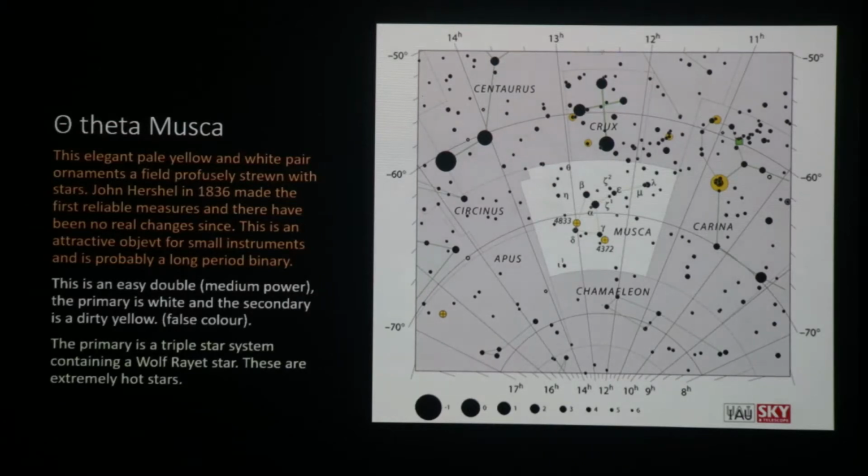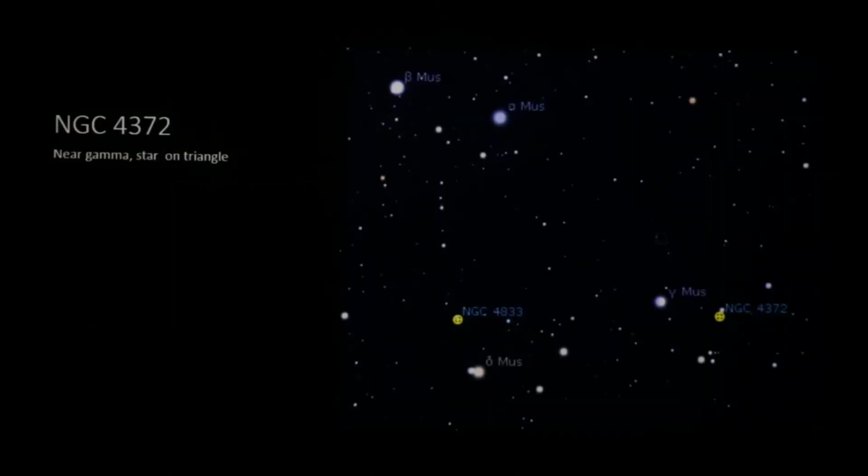And then, 40% of stars are double stars. So this one has, I think, a quadruple plus that secondary. You can see if you're off with the telescope.